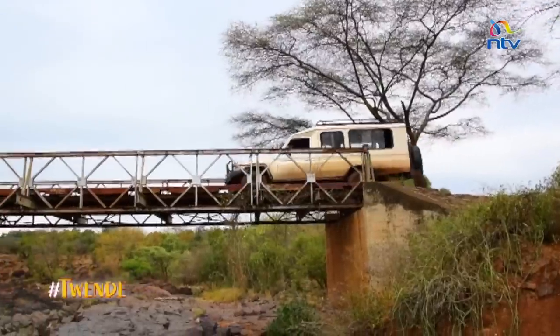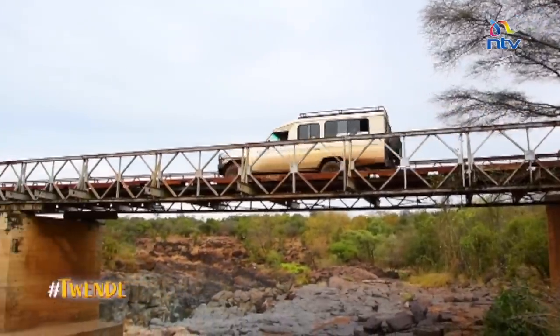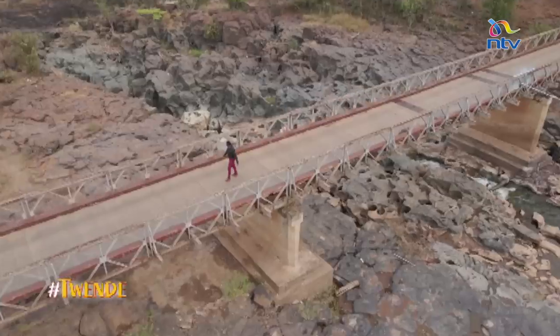The Kerio has its sources from the Elgeyo Marakwet escarpment, where the Kimware River is the major tributary.